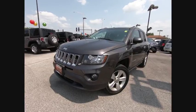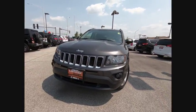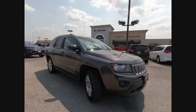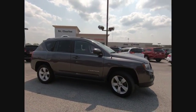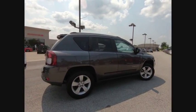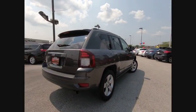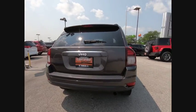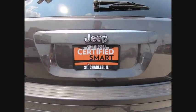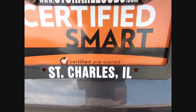The 2014 Compass. The Jeep Compass has a solid, sophisticated 16-valve engine. It features electronic variable valve timing that continually changes the torque curve, bringing more versatility to the 165 peak pound-feet of torque and more capability to the 172 peak horsepower, and is priced below $15,000. This vehicle has less than 60,000 miles.